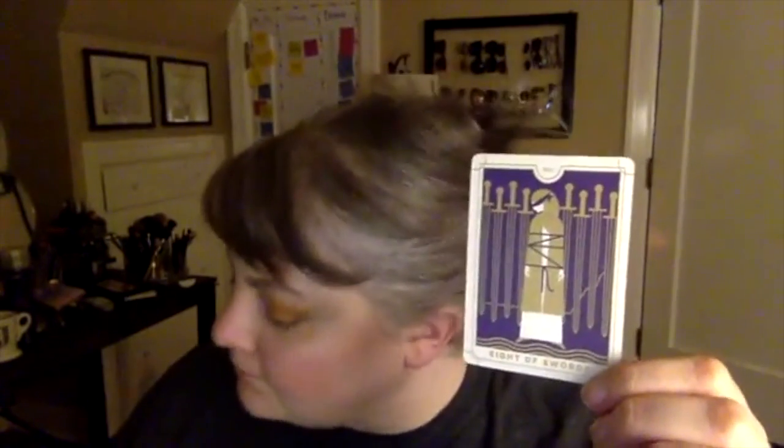And as you're looking at it, not gonna lie, it looks a little bit scary. We've got this figure who is blindfolded and also bound. Her hands are at her sides. She can't move her hands. We've got these swords behind her with the points down, and they're representing some strife here. So this card obviously represents some difficulty and some challenges. And you know what? Those things come up.